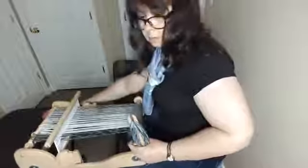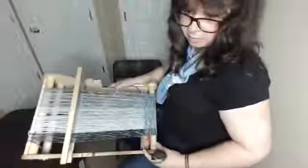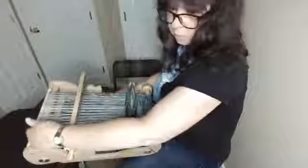I'm going to tighten this up. I'm almost there. Can you see? I'm almost. That's the end of the scarf. So I want to get this bar to here, and then I'll be able to start my finishing.